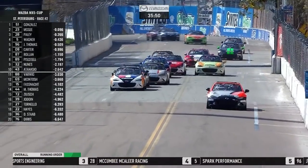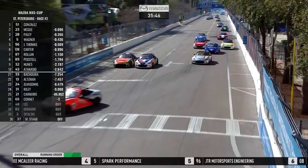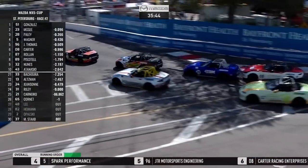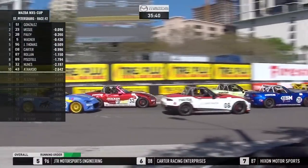Heading down First Street towards the right-hander that'll take them onto 2nd Avenue and then onto Beach Street, Central Avenue and then Bayshore Drive. That's how it snakes around in this part of the track.